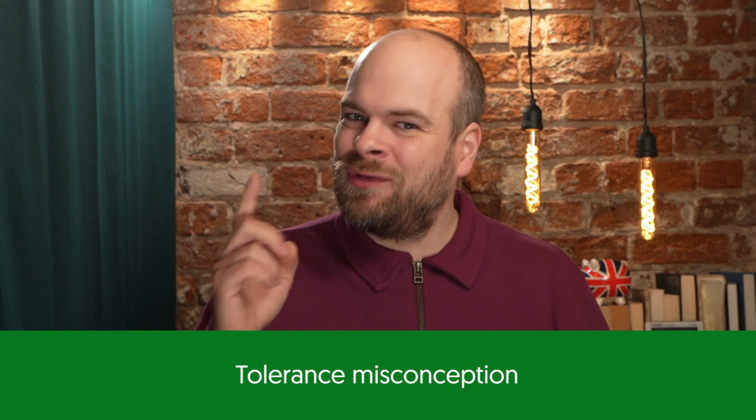Misconceptions abound when it comes to getting out of a speeding fine. Let's try to separate the myth from the truth and see if there are any real loopholes to get out of paying. Let's jump in with the first misconception.